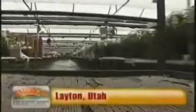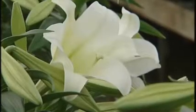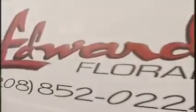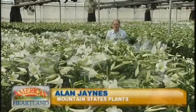It's late March and Mountain States Plants in Layton, Utah is knee-deep in lilies. The bulbs arrive at this greenhouse in autumn. They're kept in cold storage, then exposed to heat and light just before they bloom. From there, it's off to retailers. Timing is everything. We will plant them usually about the first part of December, and we'll start them out with 62 degrees and bring them up till they've sprouted. The lilies are carefully watched and fertilized through their growing process.